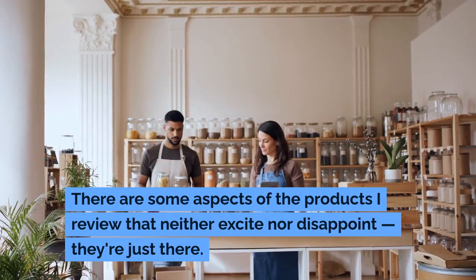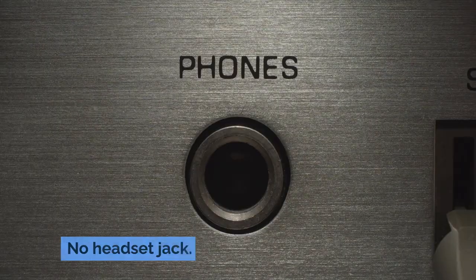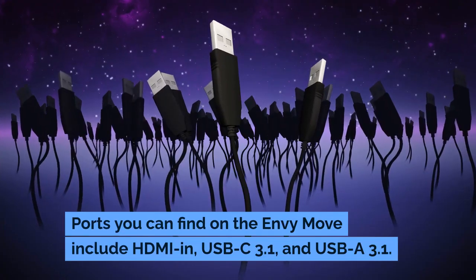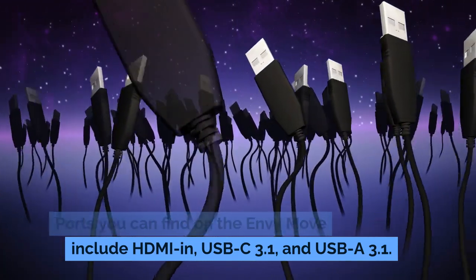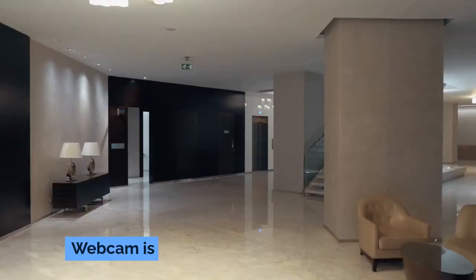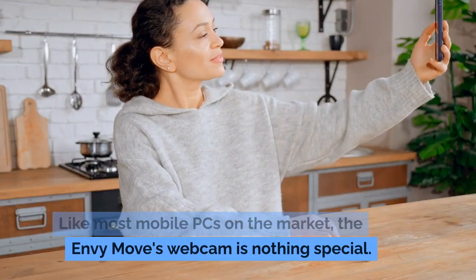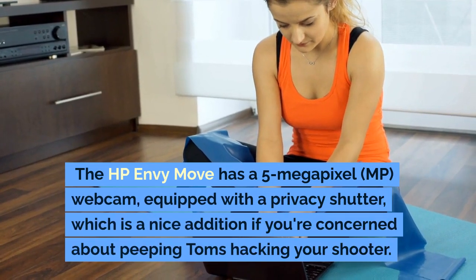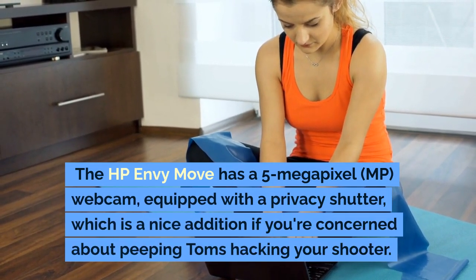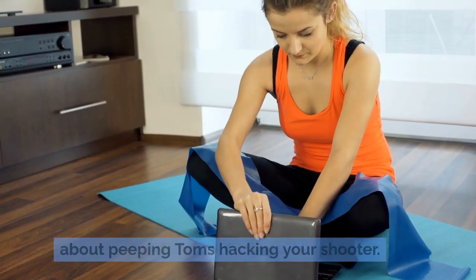There are some aspects of the products I review that neither excite nor disappoint, they're just there. No headset jack. Ports you can find on the Envy Move include HDMI in, USB-C 3.1, and USB-A 3.1. Webcam is okay. Like most mobile PCs on the market, the Envy Move's webcam is nothing special. The HP Envy Move has a 5-megapixel webcam, equipped with a privacy shutter, which is a nice addition if you're concerned about peeping toms hacking your shooter.